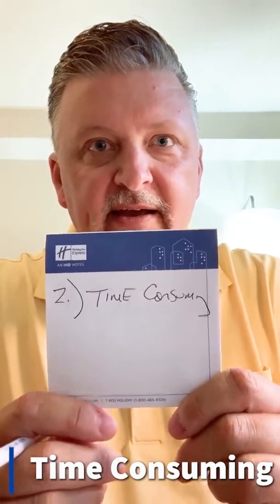Number 2, paper is time consuming. I mean, who likes to shuffle paper and chase people down? Now, unless you like chasing children or herding cats, you may not want to chase employees for paperwork. It's ridiculous. You, as a professional HR manager, office manager, controller, owner of a company, don't you think you have better things to do with your time than chase people down for a piece of paper? I mean, what's your value worth? That's what I think about.